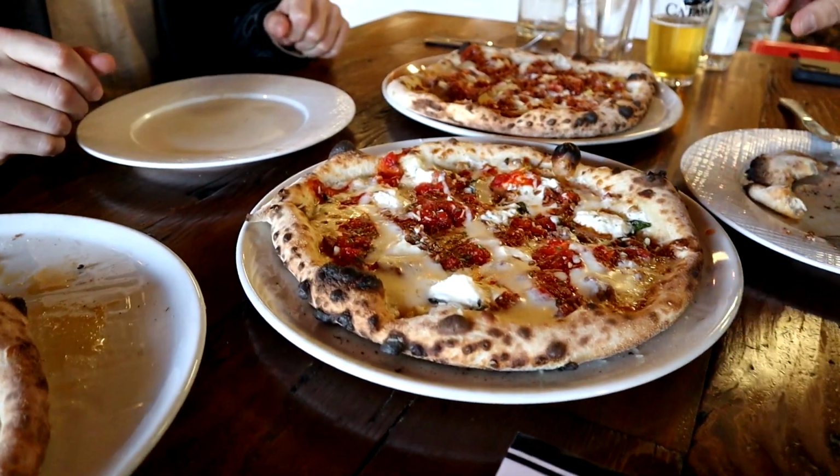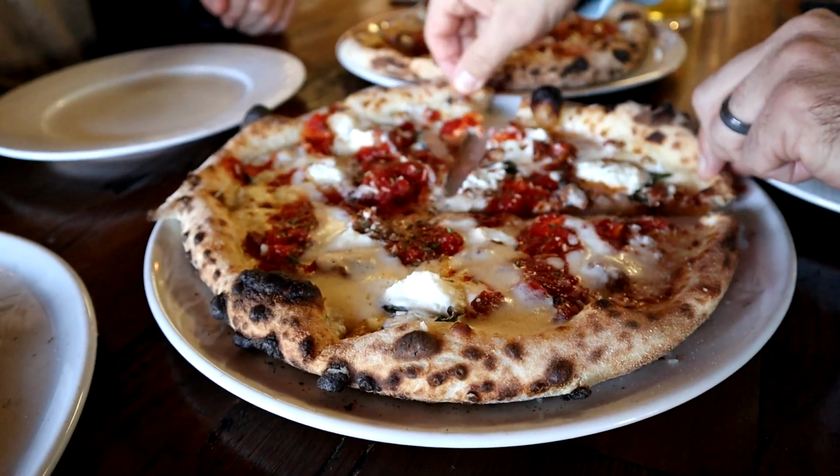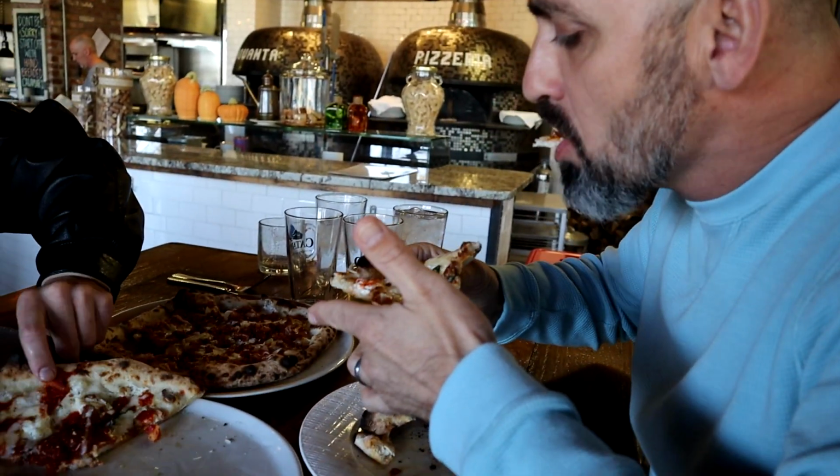All right, let's jump into this first time trial of the lasagna pizza. Go ahead. Definitely a lot more cheese on this one. Wow. Oh, that looks awesome. We're gonna have to get down on that one.